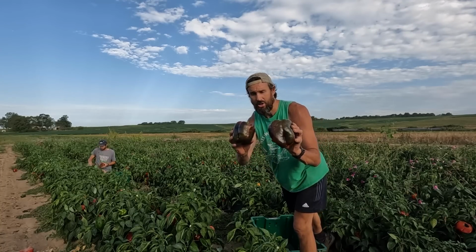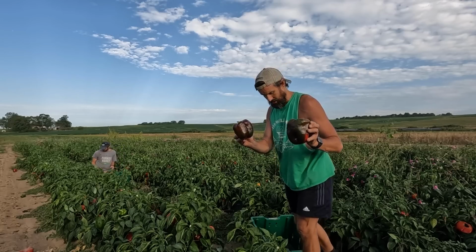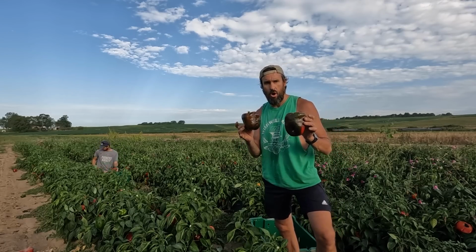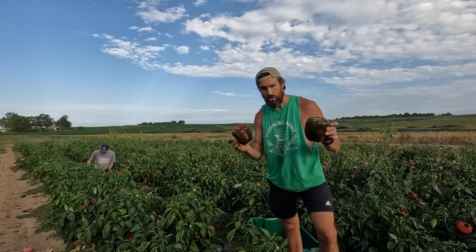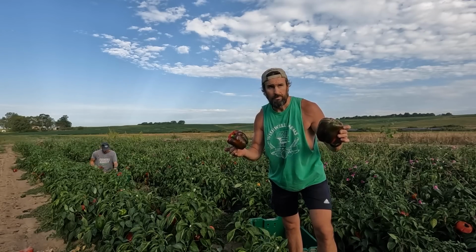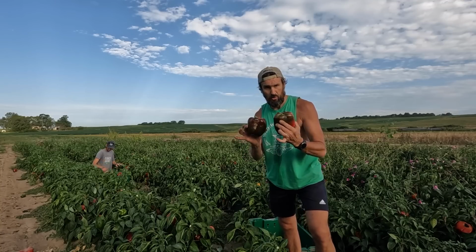They almost have a brown color when they're turning. You know, people at the farmers markets don't understand what that is. A lot of people don't realize that all green peppers turn a color when they're maturing. Either red, orange, yellow, white, purple. There might even be a few other colors, but the most popular is green to red.